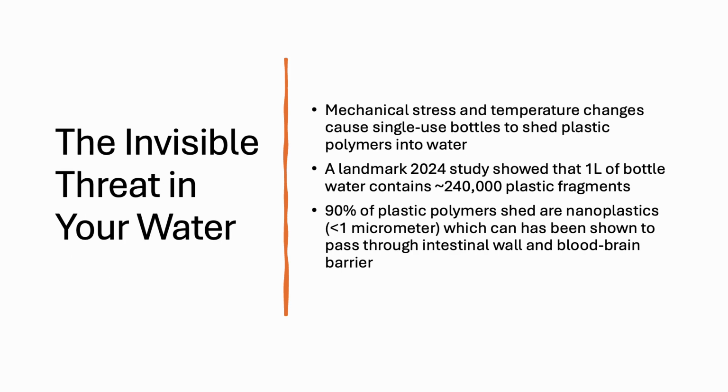But this plastic doesn't just sit in landfills. It ends up inside us, creating an invisible threat in our drinking water. The normal wear and tear of handling a bottle, like squeezing it or leaving it in a hot car, causes the plastic to shed polymers directly into the water.